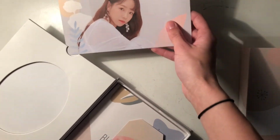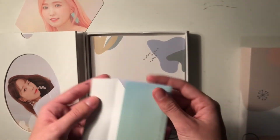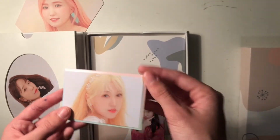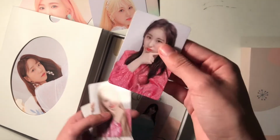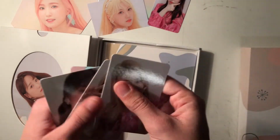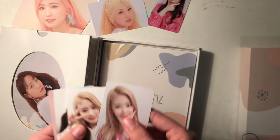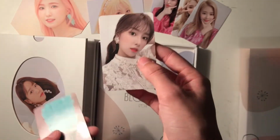I got Yuri's big postcard. So I'll put this back in here. And then I got Hitomi's diamond postcard thingy. And then I got, where's the mini card? Nako. I got Nako's mini card. And obviously I got this Chaeryeong card. And then I got two Minju. So I got this one and this one. These are those. And I got Haewon. And then I got Sakura.